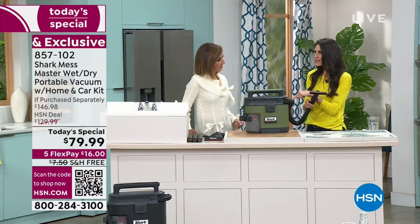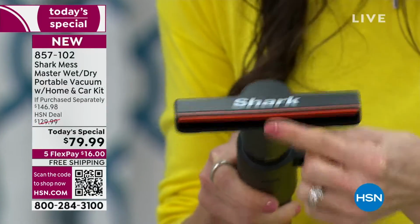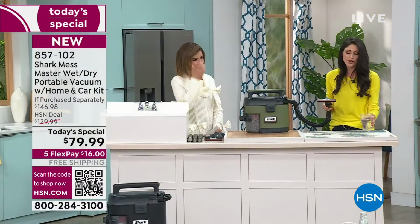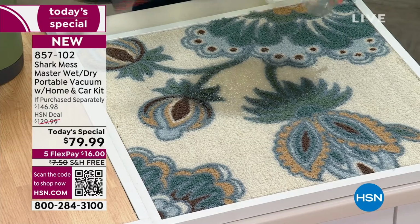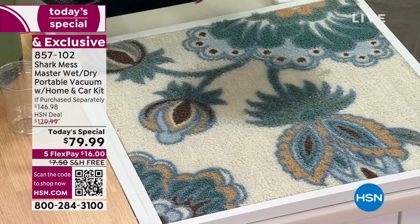Now, just like our power fins with Shark, the squeegee tool is also really great for carpet, because it's gonna separate those carpet fibers and get to the base of the carpet. So when you're watching TV and you go, oh, I just spilled my drink, Sarah, what am I gonna do? Let me get all my paper towels.